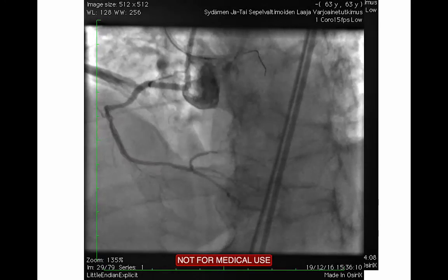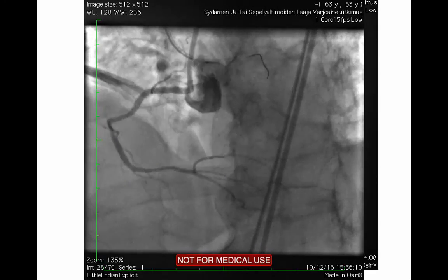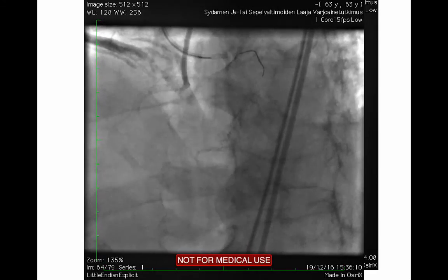Also, I noticed for the snares, you use a JR guide. You don't use an Amplatz guide. Is that right? Yes. And I guess presumably because you don't need the Amplatz support, because the support is coming from the retrograde wire.